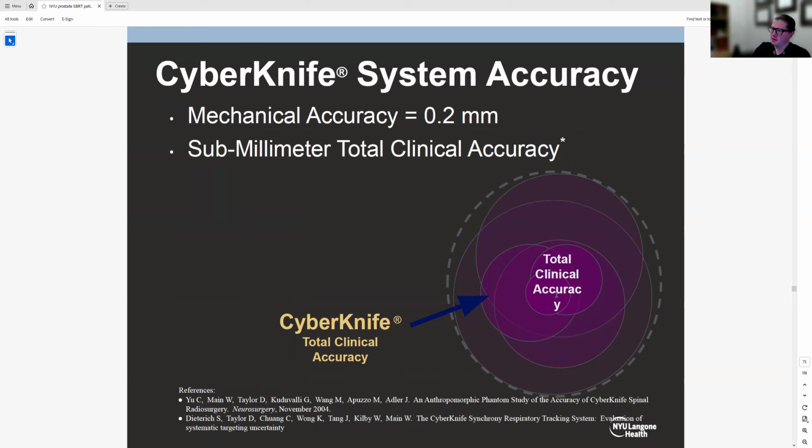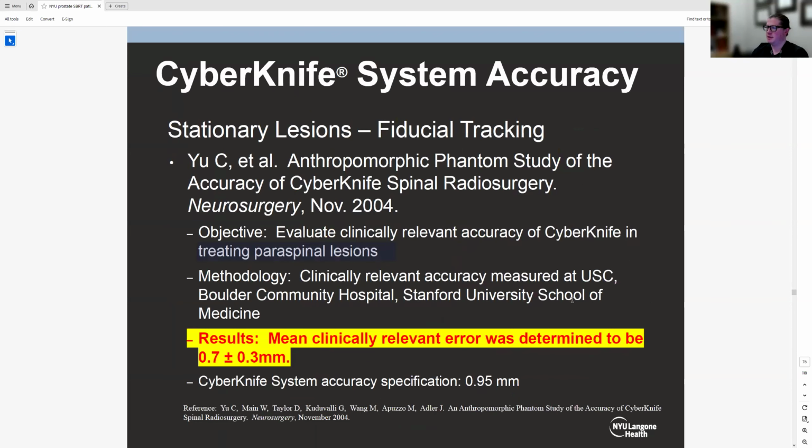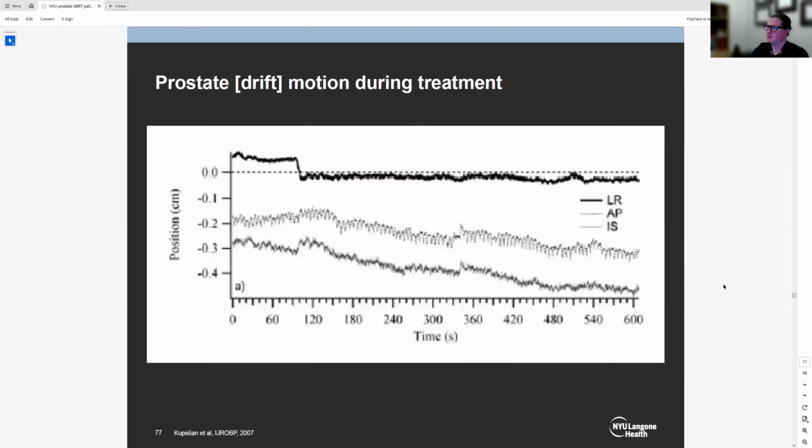There's a variety of different publications that have kind of looked at how accurate this platform is using the aforementioned ways of monitoring motion, et cetera. And they've seen that this accuracy can be, oftentimes sub-millimeter, particularly when you're treating things that are stationary, like in the brain or spine. And then the accuracy can be extended into other types of cancer sites. For instance, when you're treating prostate cancer, it can be essentially on the order of 1 millimeter of accuracy or so in those treatments.